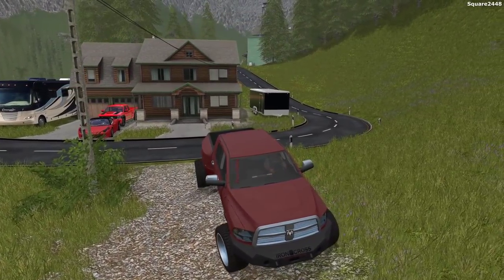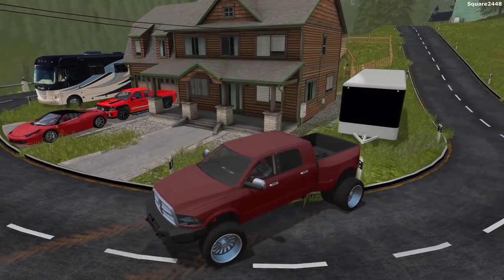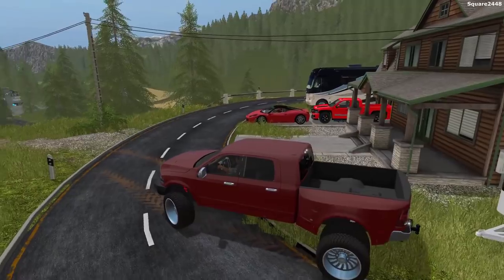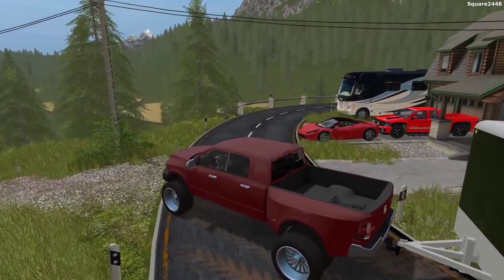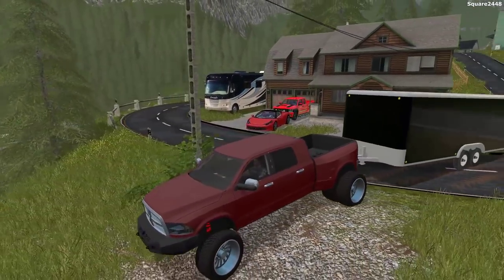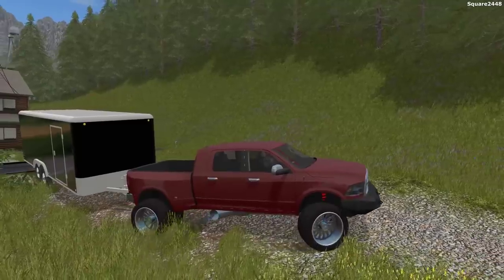Now, we are going with two trailers for today because a 50-foot trailer is way too big to be hauling on these very tight roads here on the Goldcrest Mountains map, and I'm very excited to be here on this map. We did a very similar video with a Porsche GT4 and a few other vehicles, but I'm excited to be back doing a luxury camping video. I got a lot of requests to do it, so today should be a lot of fun.